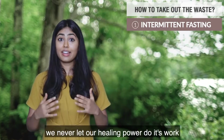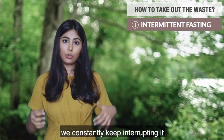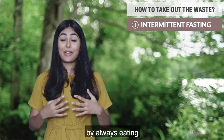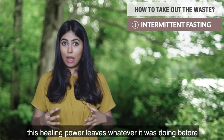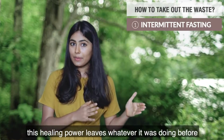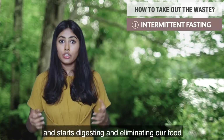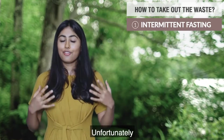We never let our healing power do its work. We constantly keep interrupting it. We keep diverting it. We keep disturbing it. You know how? By always eating. As soon as we eat something, this healing power leaves whatever it was doing before and starts digesting and eliminating our food. So the healing stops and the process of digestion begins.